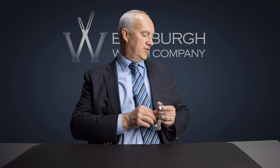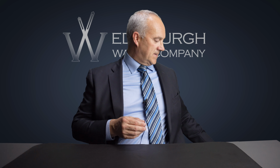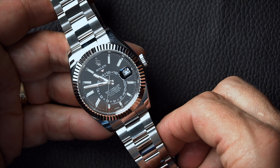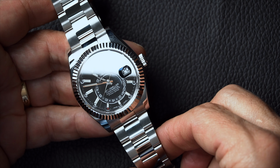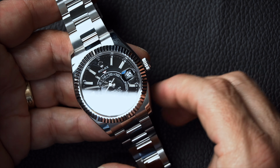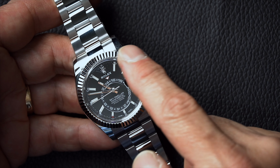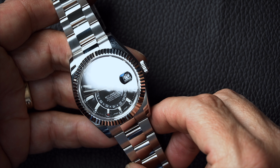So we now go and look at the Rolex Sky-Dweller. As I said earlier, this watch was introduced in 2010. And it was a watch that Rolex brought out as a really luxurious and complicated piece. As you'll see here, it features a GMT function, allowing you to have the time zone in another country in the world as well as your regular time.